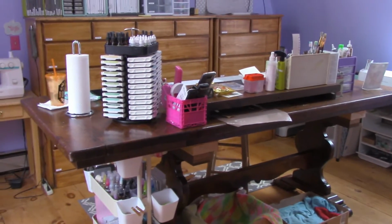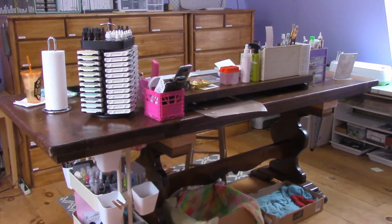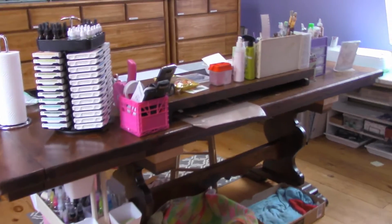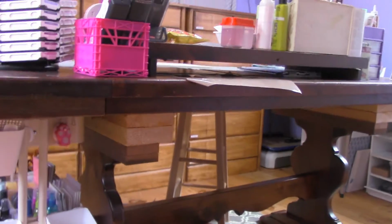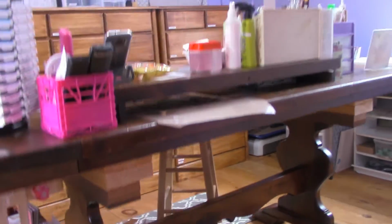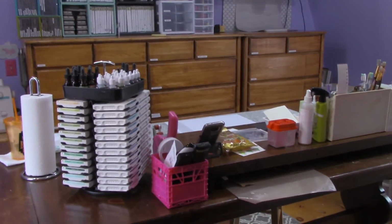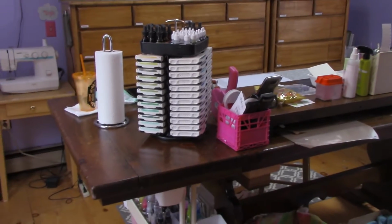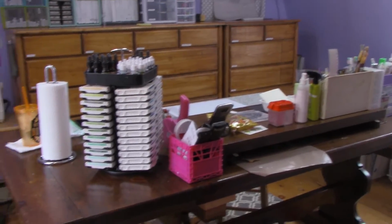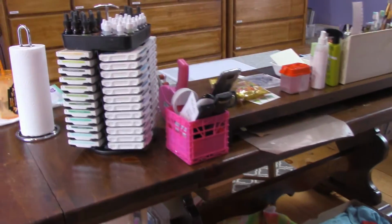Now, my boyfriend is very handy, and it's so nice to have a man around the house who's handy. He actually took this solid wood dining room table and put blocks under it, so it's lifted up so I can stand up while I'm doing my crafting and my art, and that is how I prefer to work. I am a hairstylist. I spend a lot of time on my feet, so it feels strange to me to sit down for long periods of time, so I love that.